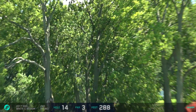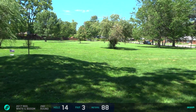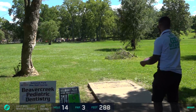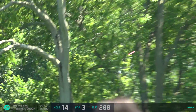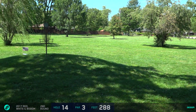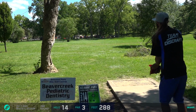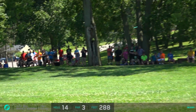Blakely hanging it out wide nicely, riding, gets to the ground. Got some ground play. He'll have a headwind putt back at it, which hopefully he can make. Drew throwing a criminal here. The disc is showing you that, oh, I'm overstable. Getting a good sit on the edge of the mound. It's a great play. The grass is pretty lush, so you don't see a whole lot of ground play. So when the disc does skip, you're kind of scratching your head a little bit.